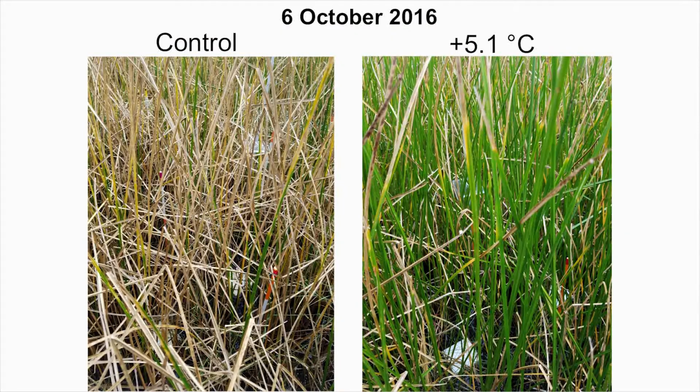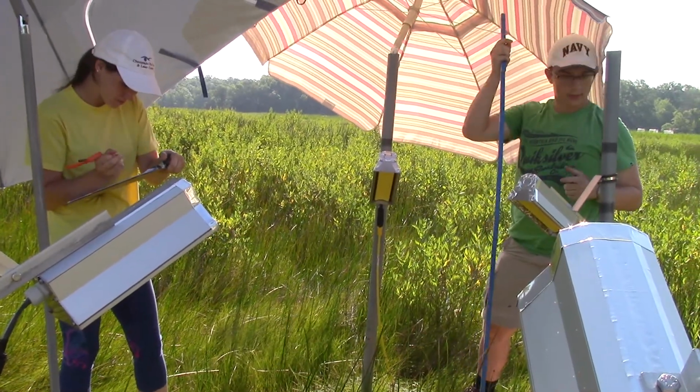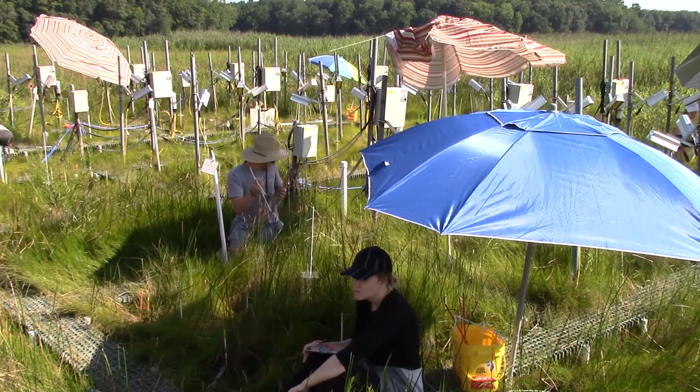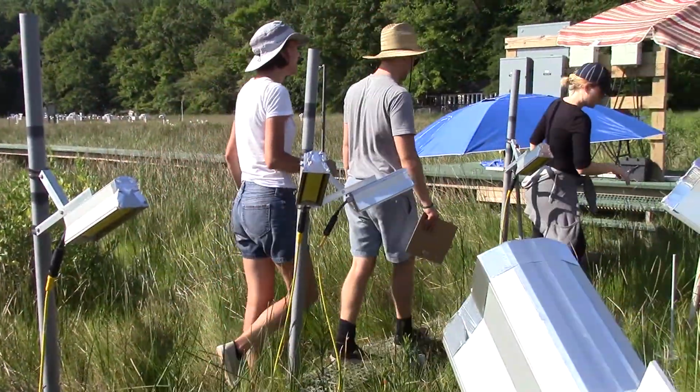We're seeing very clearly that warmer temperatures extend the growing season well into the fall and also allow the marsh to green up much earlier. It's a dramatic effect. But then during the middle of the summer, those effects seem to sort of disappear. The warming doesn't seem to have dramatic effects during the peak of the growing season, and so we're still trying to figure out how all that plays out over the course of a full year.